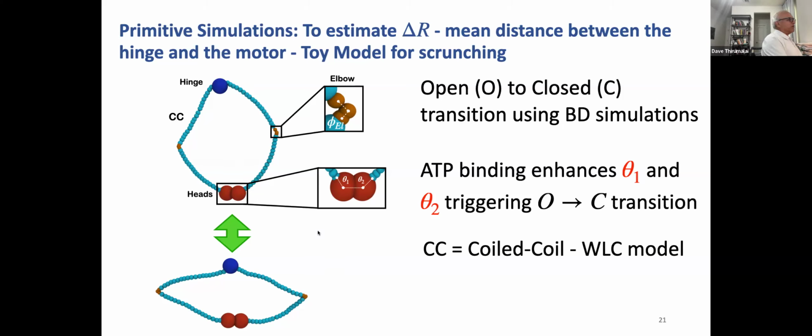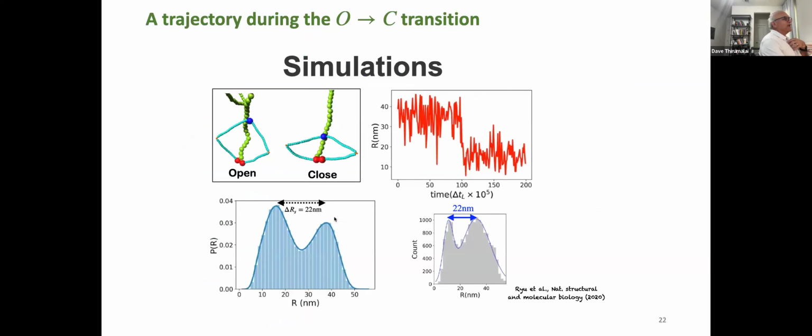And we could then calculate, for every single trajectory, what the change in the length between the hinge and the head is. Then we do this simulation multiple times as a trivial simulation. You would get a distribution of these lengths from which we can actually calculate the mean length that goes into the theory. Okay, how does this work? I have to move a little faster.